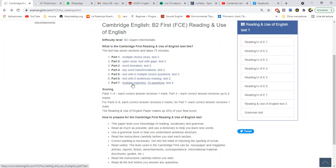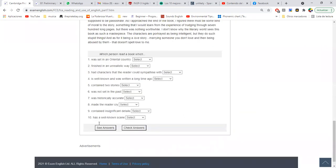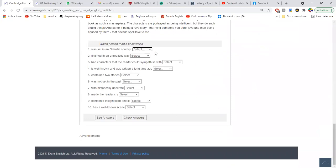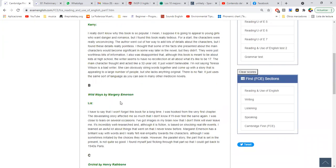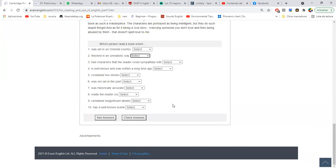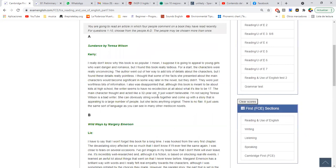And part 7 is multiple matching. Here we have a text and then you have questions. Claro, hay un texto con 4 personas distintas y después varias preguntas y tienes que seleccionar a una de esas 4 personas cada vez. Entonces se selecciona la misma persona varias veces. Pero digamos que es bien parecido a un reading comprehension típico, ¿cierto? Texto y después multiple choice. That's it. As I said before, this is more challenging, more complicated, but I think better for learning more.